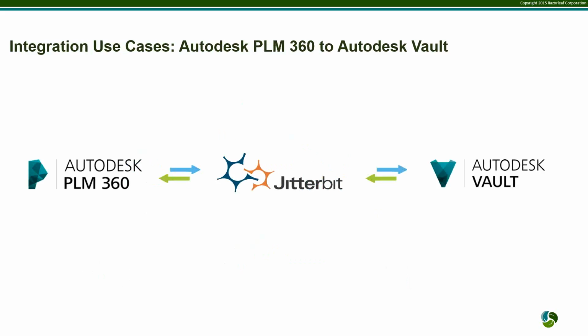So on to the demo, almost to the fun part. The integration use cases we're going to see today, like I said, we're going to focus on PLM 360 to Vault. So what I want to do is just set the stage and talk a little bit about the use cases that you folks are going to get to see today.